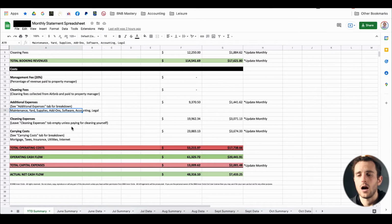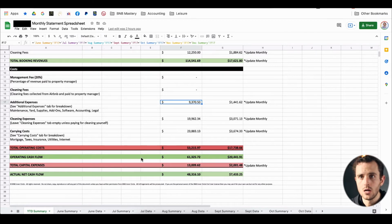You've got supplies. So this number is actually somewhat inflated because we tend to buy our supplies for 6 months worth of inventory at a time, and we just bought another 6 months in December. So I think it was about $1,500 we spent on supplies. That's going to get averaged out over 6 months, but it's technically all logged in here. So this is a little bit inflated, but you've got your supplies, and that's things like toilet paper, dish soap, hand soap, paper towel, all of the necessities that you have in a short-term rental property.